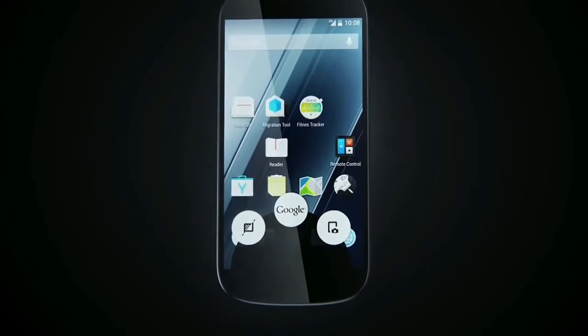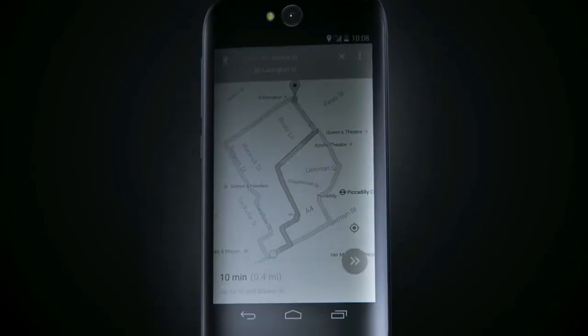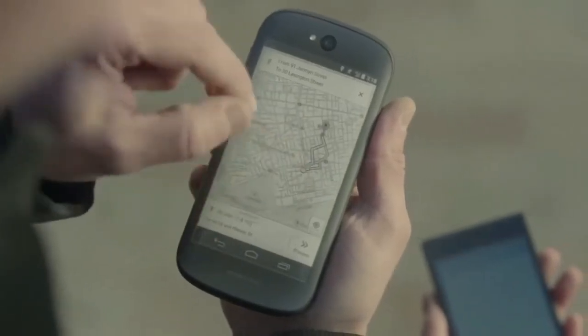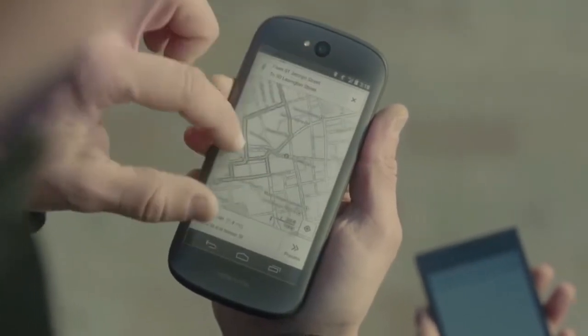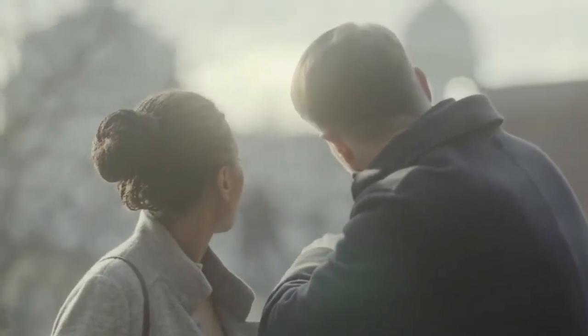Transfer the extensive resources of an Android to the energy-saving screen with one touch. The electronic paper display banishes sun glare and gives you a wide viewing angle that ensures exceptional readability. As a result, Yotta Phone comprehensively outperforms ordinary smartphones.